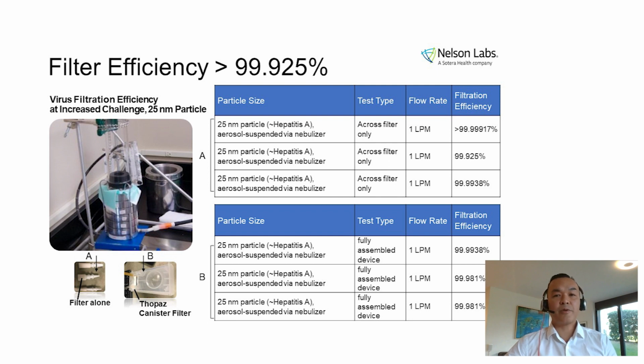The same is true for B, the configuration where the Topaz canister with the filter integrated was assessed. Also here we see a high filtration efficacy of 99.9938% as the highest score. Now, bear in mind this sort of testing is part of Nelson Labs' daily business, where face mask standards are applied, since to date there is no current test standards for filters in chest drainage devices.